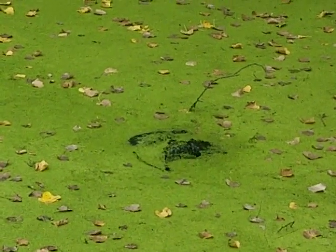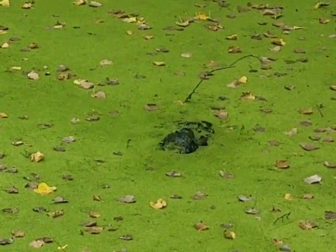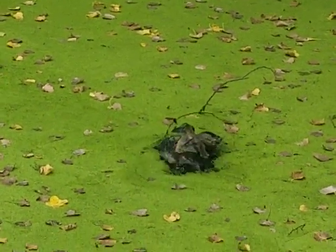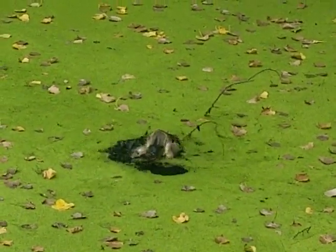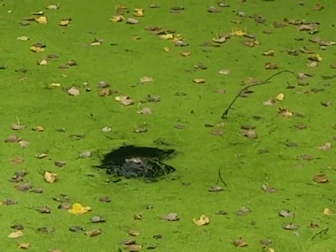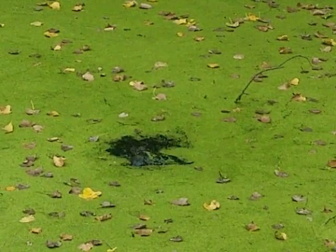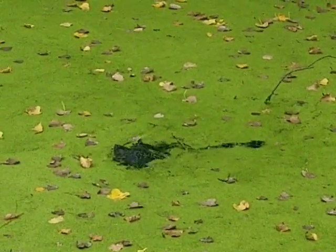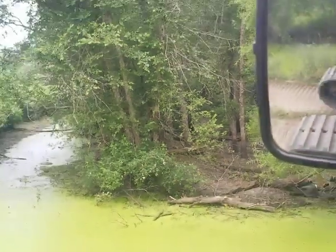And those are some pretty good sized snapping turtles. It's hard to see from the video because it really doesn't do them justice, but they're good size. They've got like a perfect habitat out here too.